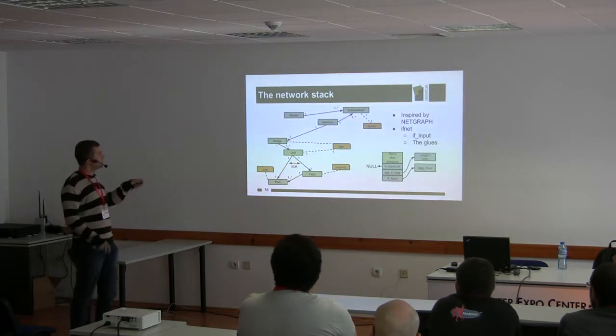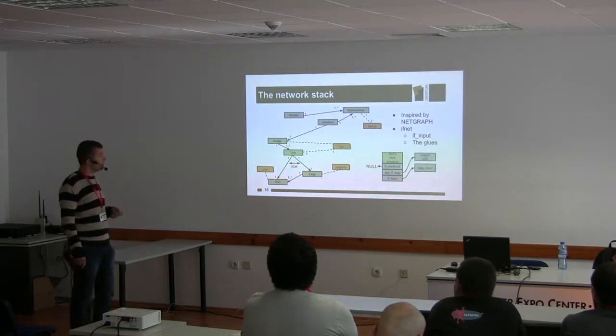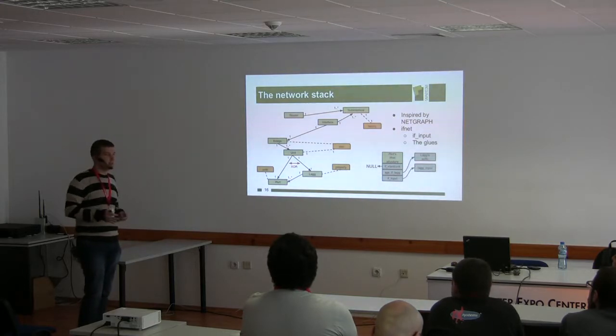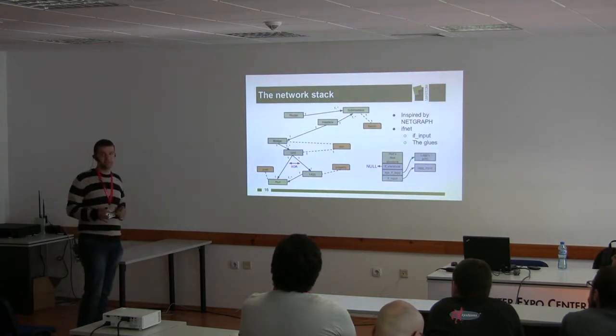It operates on these layer 3 interfaces, actually. I must admit that we were very inspired by NetGraph for this whole infrastructure, and we actually ended up creating our own infrastructure so that we can manage the features of the switch.